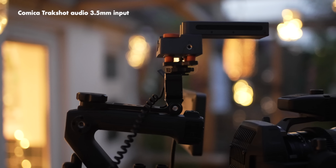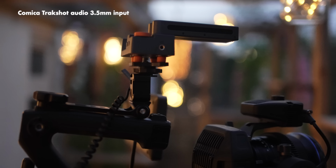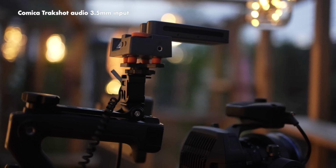There is a 3.5mm input, so you can add your own microphone. Make sure you use a powered microphone. Preamps are absolutely terrible in this. You have to crank them all the way up anyway, so really not very good. You can also get a lot of interference when you have the wireless transmission going, so you have to have a shielded microphone.